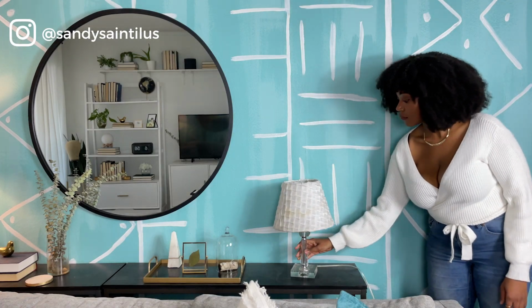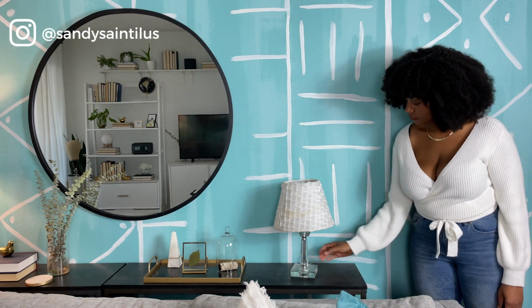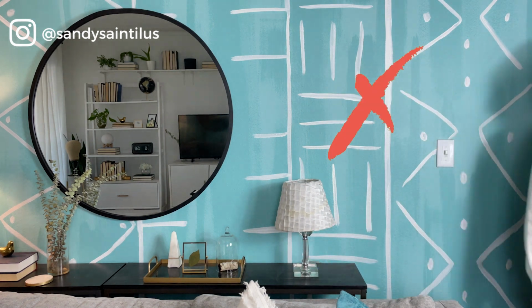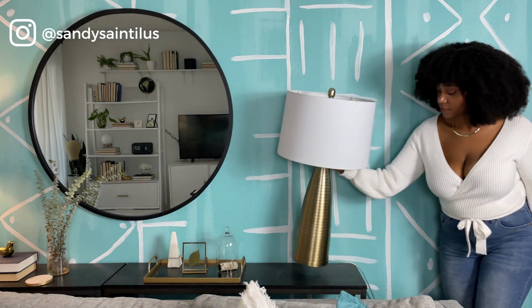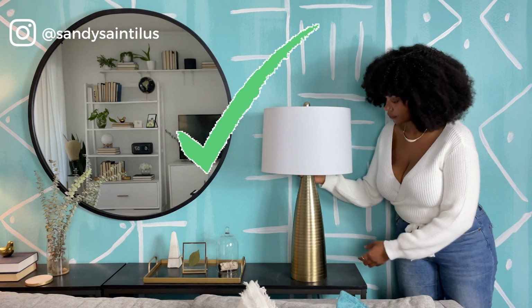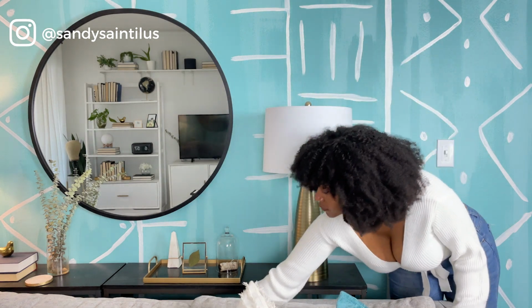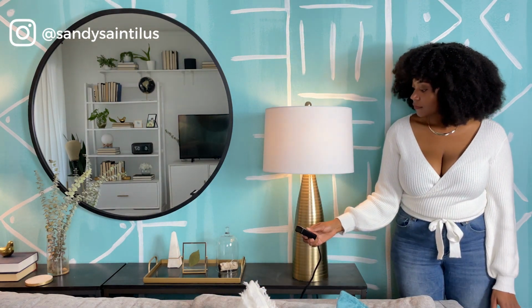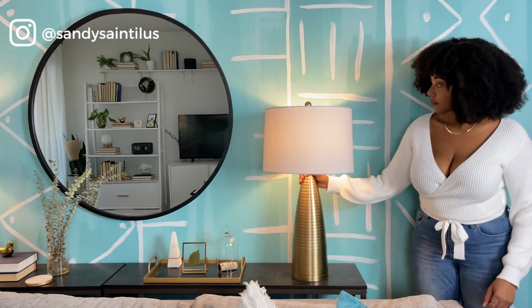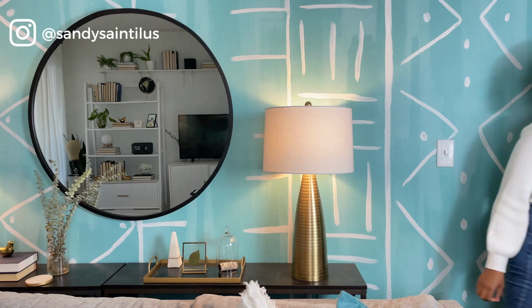For example, this lamp that's behind me, if I had a lamp that was too small, that maybe came down to where my head is, it would likely look just off in the space. Or the mirror I have above here, if I were to swap it out with a smaller mirror, or if I put art here and I swapped it out with smaller art, it would just look off and puny in this space. You wanna make sure that any negative space that's left in your room is intentional.